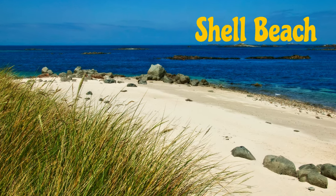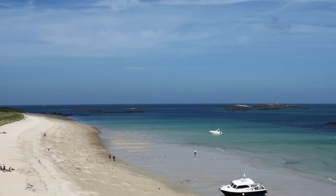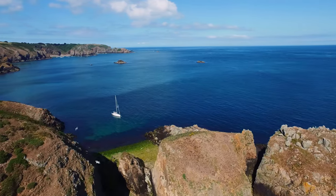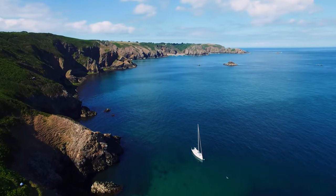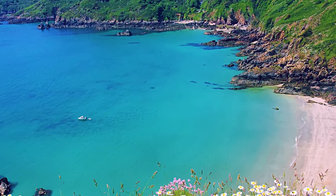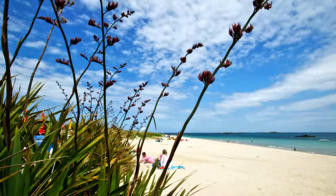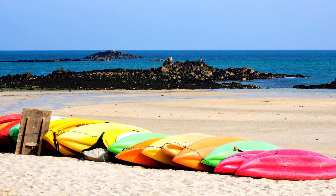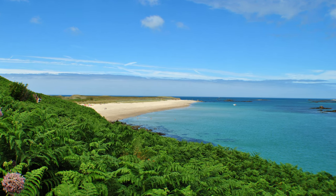Shell Beach. Shell Beach is a stunning beach on the north coast of Herm, one of the smaller islands near Guernsey. The beach is famous for its fine white sand, which is made up of millions of tiny shells. The beach is also ideal for swimming, sunbathing, and relaxing, as it has clear blue water and a gentle slope. Here, there's plenty of space for everyone and is a perfect beach for families. You can also enjoy the views of the other islands and the French coast from the beach. A lot more activities too can be had here: kayaking, windsurfing, rock pooling, and even sailing. The Shell Beach gives a feel of a tropical paradise.